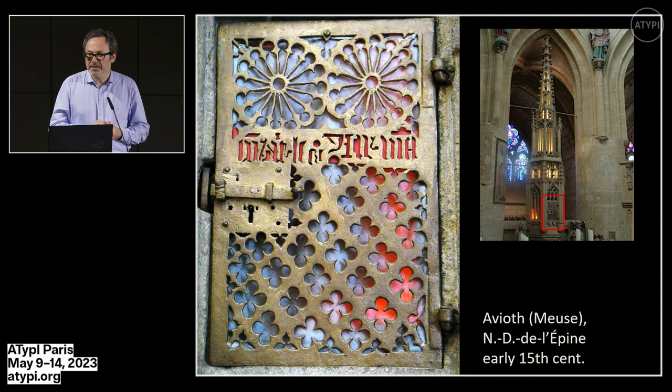This is important because the door used in a tabernacle needs to be metal because it's used as a safe to protect the hosts that are inside the tabernacle. But it's also supposed to be like a window where you can peer in and see and contemplate the host. So it needs to be both strong metal and see-through. Here again, this is an inscription that people have been trying to read for 150 years now. It's just three or four words.